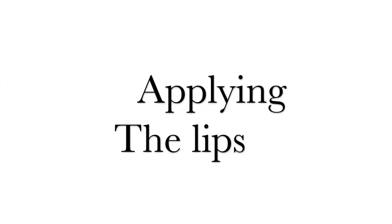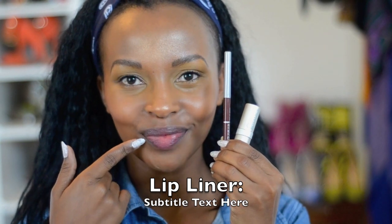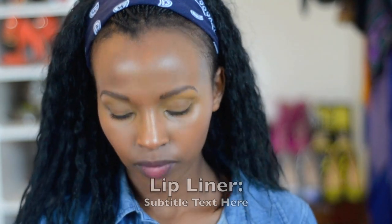Now for my lips, I am using a Plum lip liner. I'm not exactly sure what brand this is, but I know you can get a similar one with Sleek, also available on Jumia. I'll give you guys the link down below. I basically just line up my lips and then I fill in the corners kind of in a triangular manner, both on my top and bottom lip.